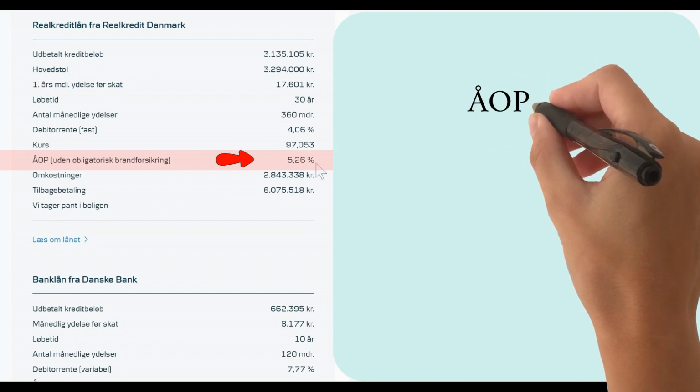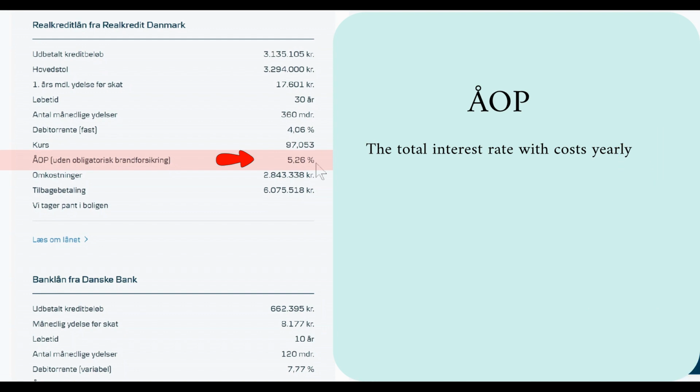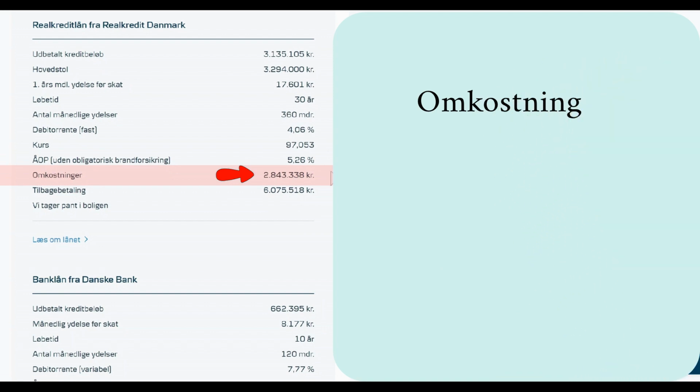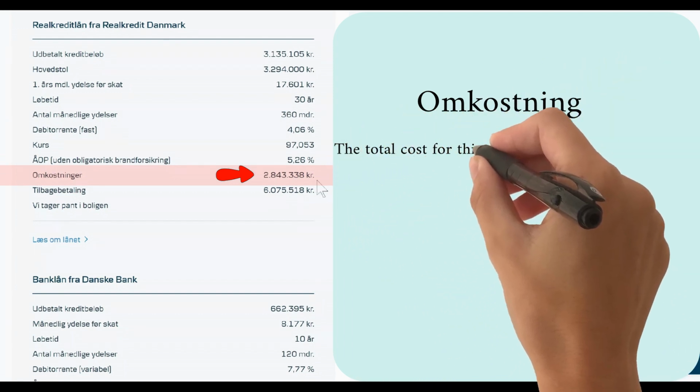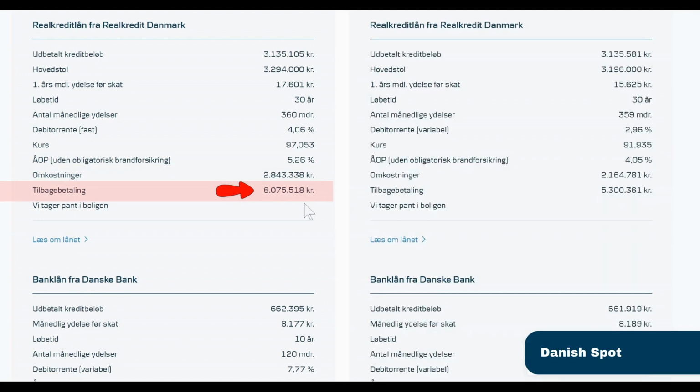Now, look at AOP, the total interest rate with costs yearly. It includes all costs of the loan, like interest and creation fees. This is the total cost for this mortgage loan in 30 years. So when you get this loan, the final amount you pay back will be around 6 million krone.